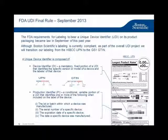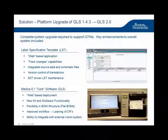Now, a key thing with this, there's a lot of system work that had to be done, but one of the most important things to us, one of the key requirements, is our labeling system, because our past system that we had, actually, if you go to the next slide, the 1.4.3 system, the Medica version, that system at the time did not have GS1 barcode capabilities. I mean, there was a way we could do it by writing some code on the side to manipulate it, but that wasn't the best thing.